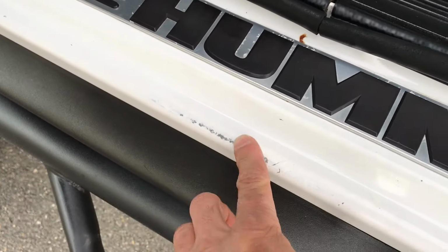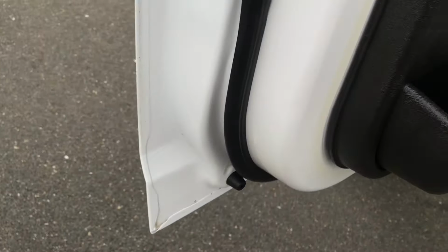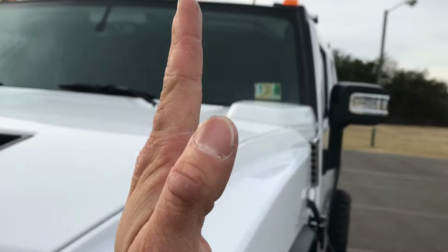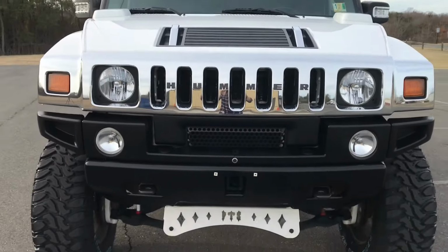We got a little bit of grease from getting in and out on the door sill. Here's the door jams, here's the VIN number. You guys can check it out. I'm gonna cut the video short because my new videos are all less than a few minutes, but anyways, I hate that inspection sticker. My OCD says it's supposed to be right there. But man, when this thing comes at you, just look how tough it is.